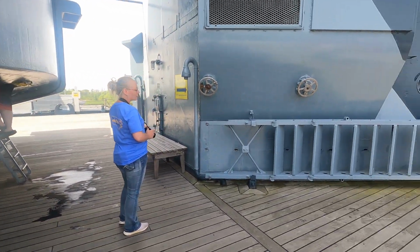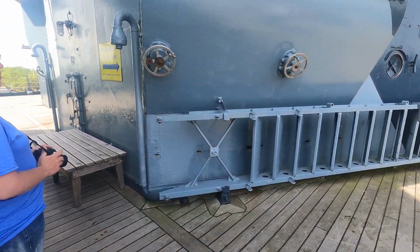That extra set of stairs, man. Holy smoke. Extra set of stairs. That was fun lifting around. Yeah, this thing's huge.